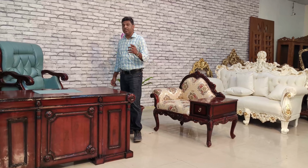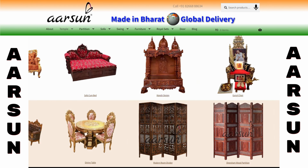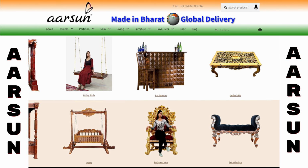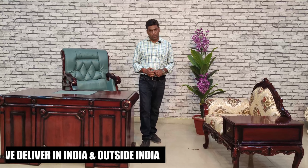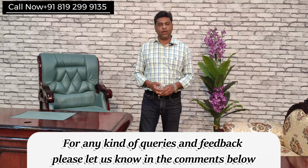So we call our furniture Choice Wala Furniture. Thousands of items to select from. On the website, from the internet, you select anything, let us know what you like, share the picture with us, and we'll be happy to make it as per your choice. In factory price, with home delivery across India or out of India. Number is right here, please contact us, we'll be happy to discuss your requirement.